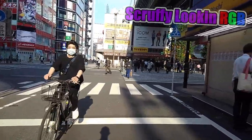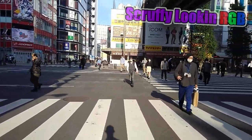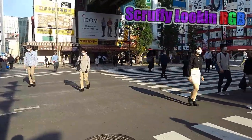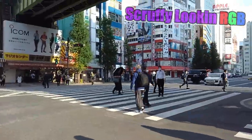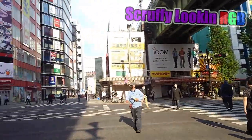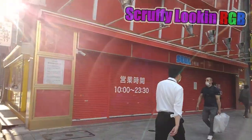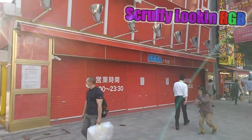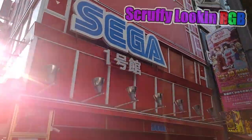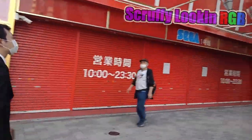So as you can see under the main bridge here in Akihabara, there is a lot less people. I'd say there's only like 10% of the people that normally are here. And we got another Sega arcade that has been closed. All the red gates are shut. That's another big one. I'm sure those of you that have been to Akihabara know this Sega arcade.